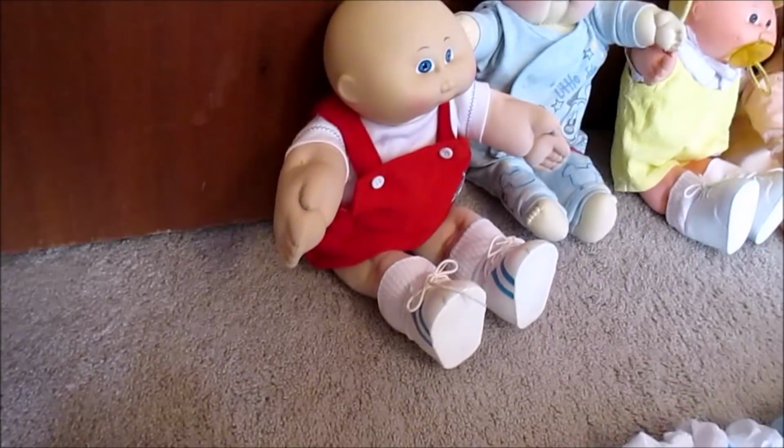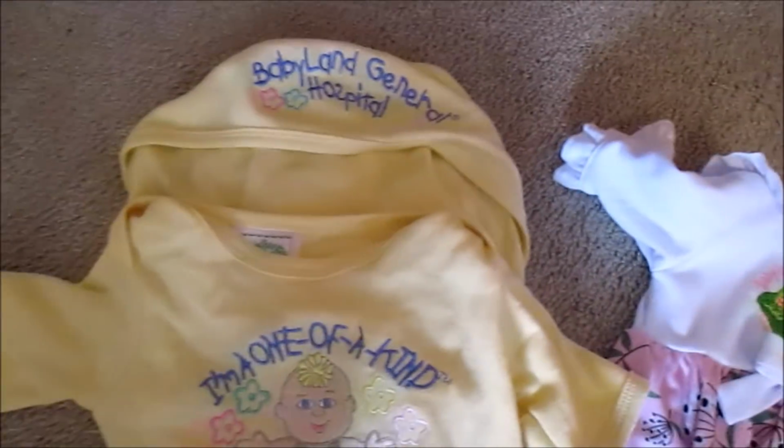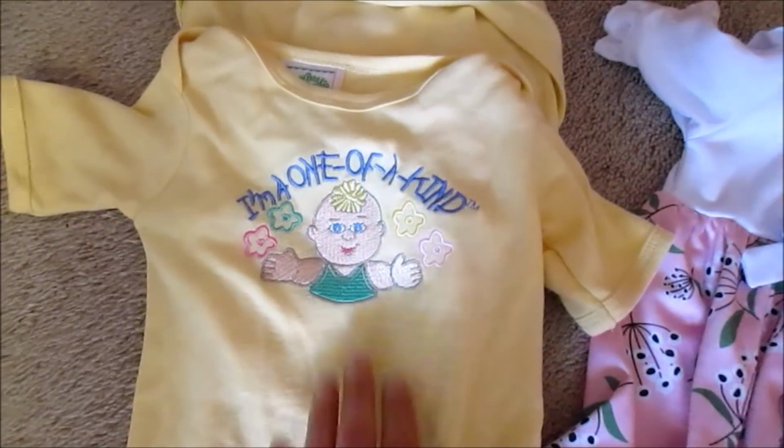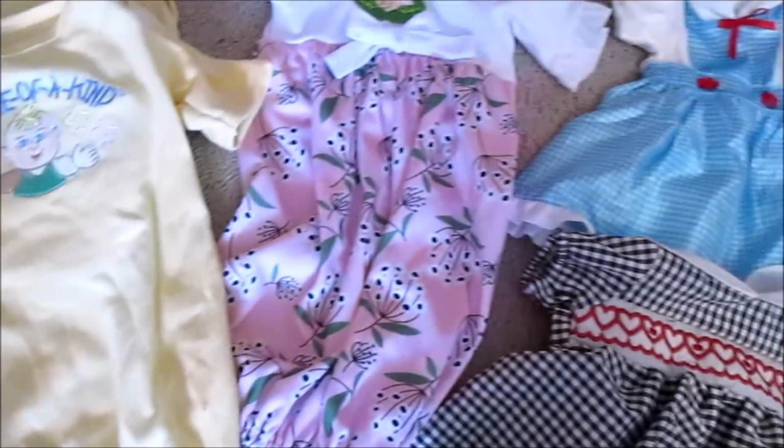Baby Martin's kind of short. He's got shorter legs than some of my other dolls, so he doesn't fit this too well. He swims in it, but it's beautiful. This is all embroidered, and it sold out not long after I bought mine, so I'm really glad I got it. It's just adorable. I love the style. It's so well made. It feels like real baby clothes. All of these things are.